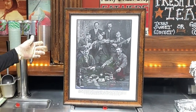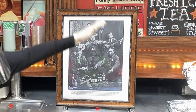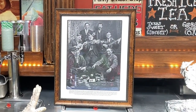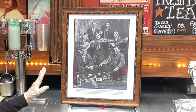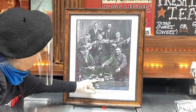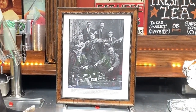Family clan over here. This is my great-grandfather with the fiddle in the middle. My grandfather with the cigar and the guitar. These are our cousins here, and they're right off of the Kiowa Indian Reservation in Mountain View, Oklahoma. They got bottles of whiskey and they're gambling. This guy up here has a derringer hanging from his neck.